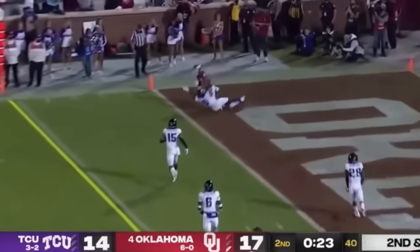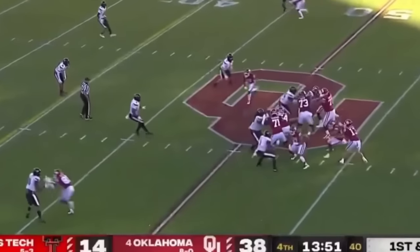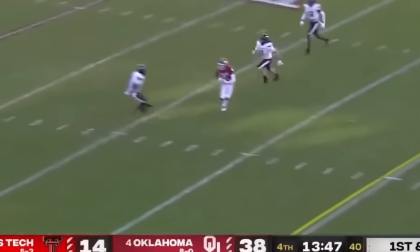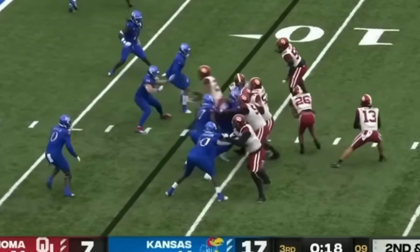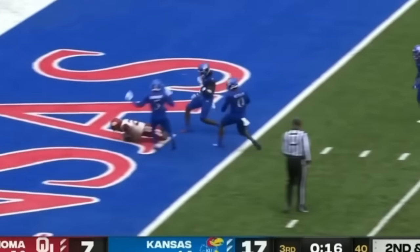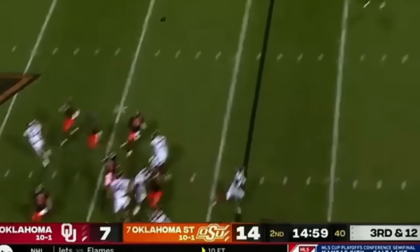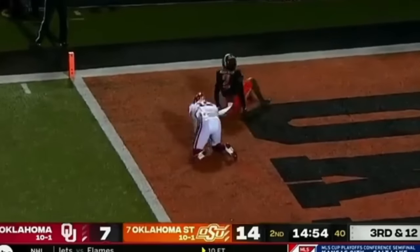Second and six, Williams back shoulder fake. No, listen, this is a program in Texas Tech. Imagine being Matt Wells. Williams pulls it out. Caught, touchdown. Pressure, launch to the end zone. One-on-one, caught, touchdown.